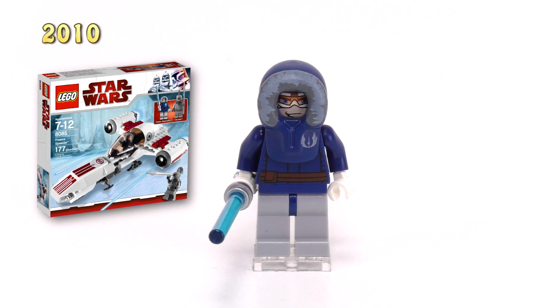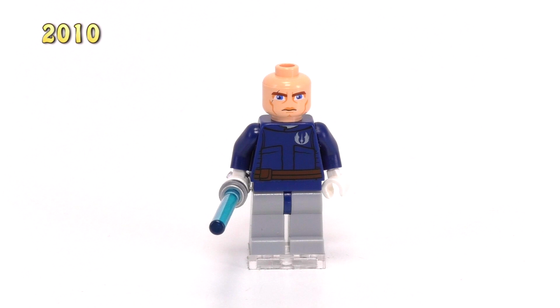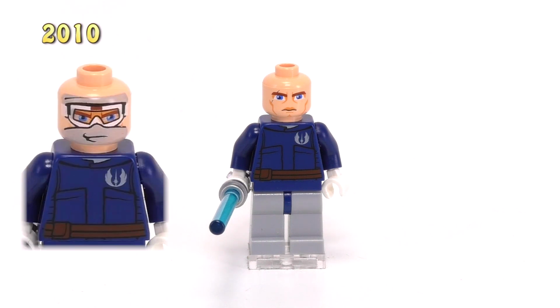The parka headpiece is custom, and they did a good job printing on the furry bits and the symbol on the chest piece. The minifig itself has some good printing on the torso, and he comes with 2 expressions. One is a pretty grim looking Anakin face, and the other one shows detailing for goggles and a face mask. And the lightsaber hilts from now on will all be metallic.